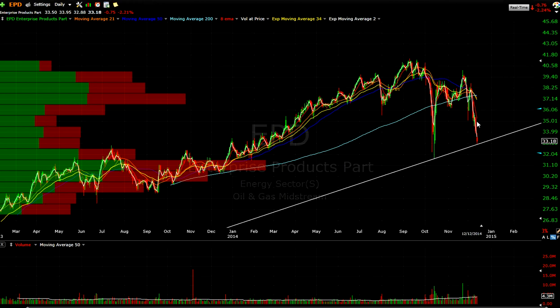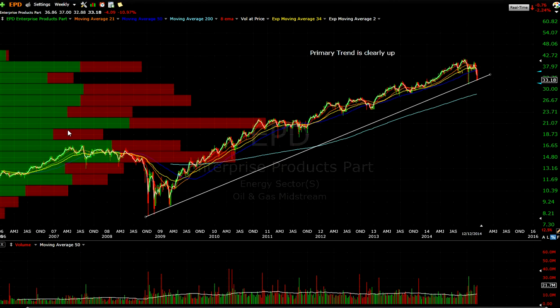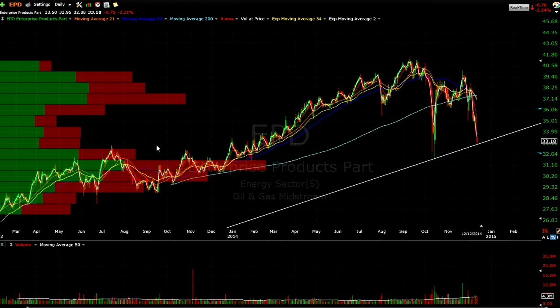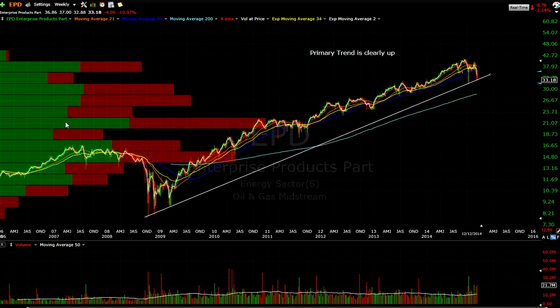This is the weekly trend line that you see in here. So if I change this to the weekly chart, you can see that trend line. If I go to the daily chart, you'll notice it bounced right off of it today. This is certainly rolling over at this point. We really don't want to see it lose that support, because if a stock like this, like an MLP, starts losing its longer-term support, this is clearly an uptrend in the primary trend.